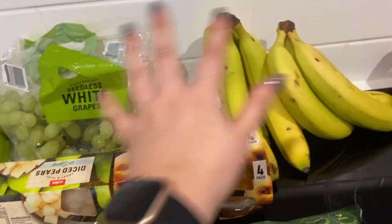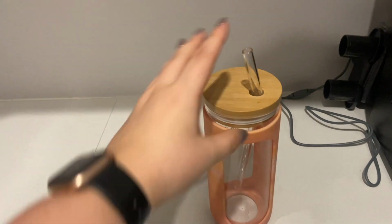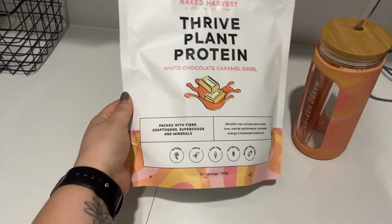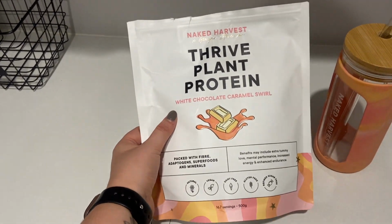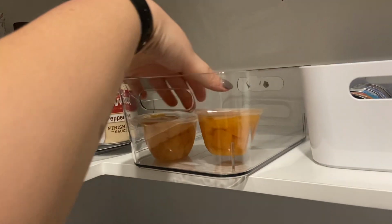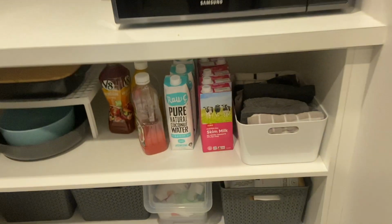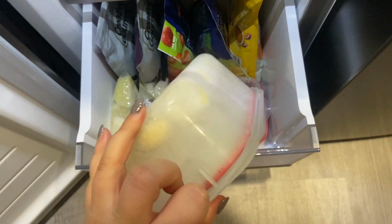Now, the reason I have these is for my protein smoothies. I've been having smoothies in this cup from this Naked Harvest collection. So I have this pretty much every time I get home from the gym, and I'm actually going to make one after I film this video. So this white chocolate caramel swirl, I swear it tastes like caramel milk. It is the bomb. So I have a bit of protein powder with a fruit cup, and you can see I'm desperate for a top up. Some skim milk, and again, you can see I've got plenty in my pantry stock, and frozen banana.